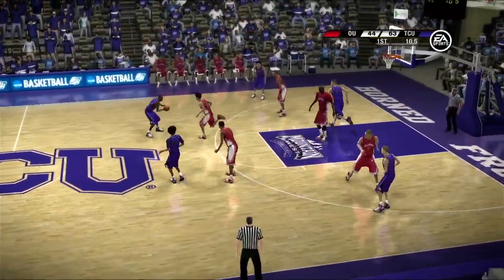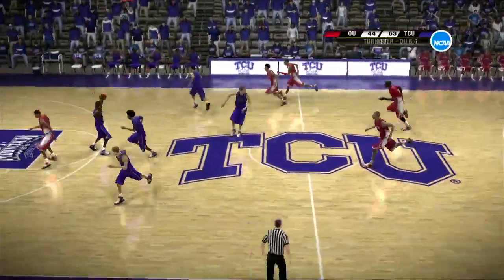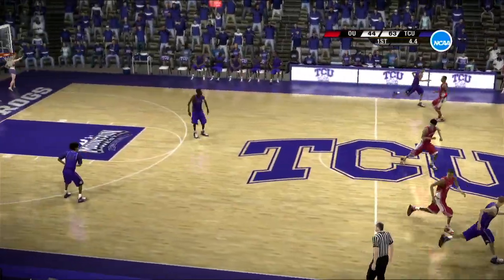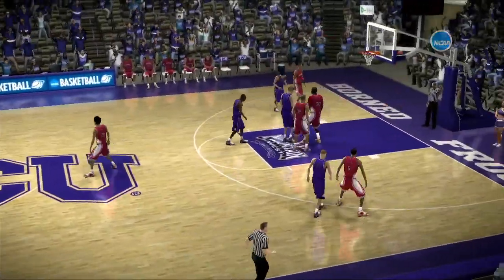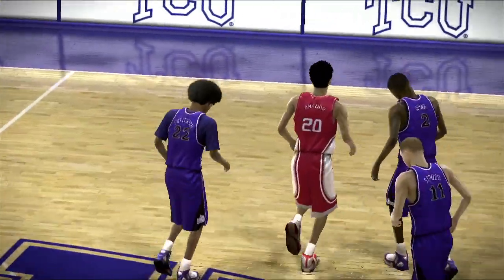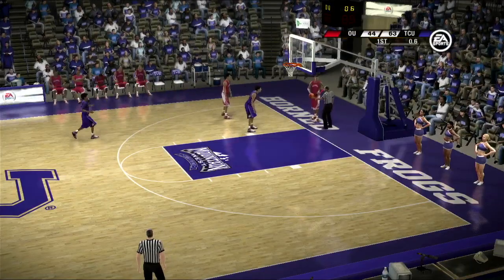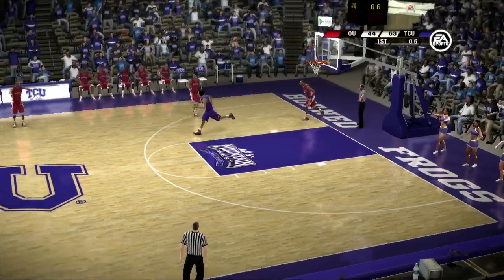Work the perimeter. Spacing is so important. Get 15 to 17 feet apart. Steals a pass. Launches it. No good. The ball goes out of bounds. Boy, assist to turnover ratios are big, and that's a big turnover. I'll tell you, they're turning the ball over too often. You can't win when you do that.